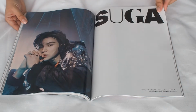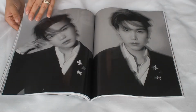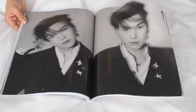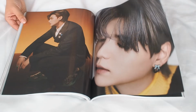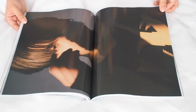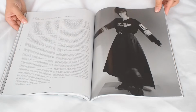Then Yoongi. I wonder how they've planned the pages and order of which member comes before the other. If you know, please leave it in the comments below. There's something quite theatrical about these shots. I love them.